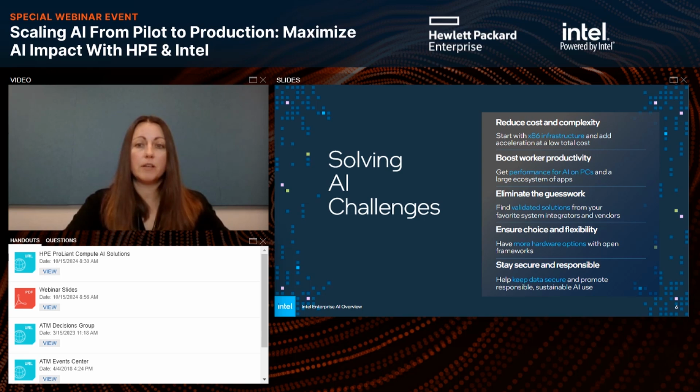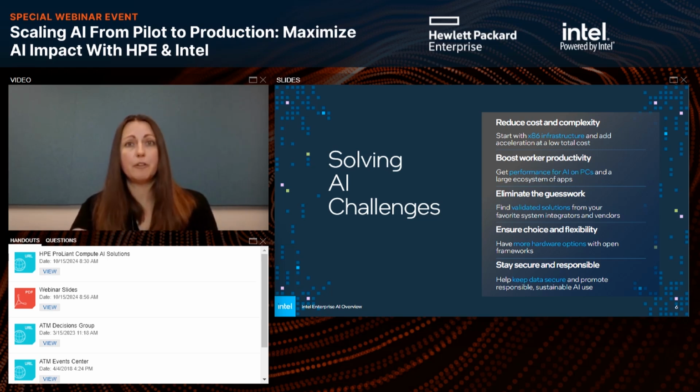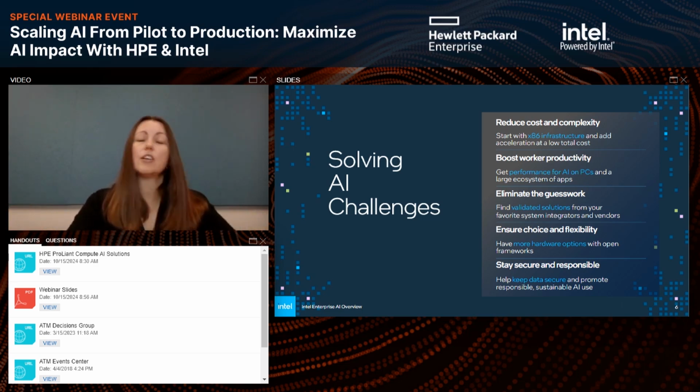For us, it's important to provide hardware options. So yes, we have an accelerator. The Gaudi accelerator is a very performant part for, again, these very compute intensive applications. But we believe that for enterprise, the best scalability, the best cost and the best performance per watt is going to come from software optimizations that allow these models to run on your CPUs.